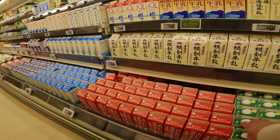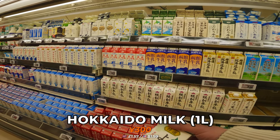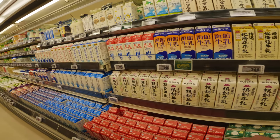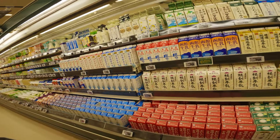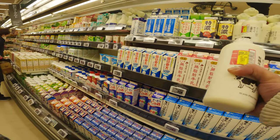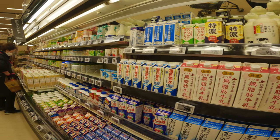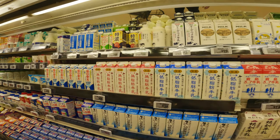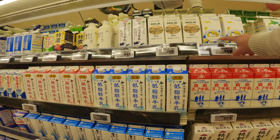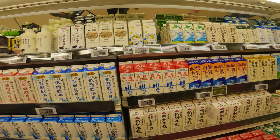Right, this is what we used to buy all the time. This was our go-to milk until we started just experimenting and trying, just working our way through them. 750 yen. I've not messed with this. I'm not that bougie. Not yet. This was really good. This is really nice. Yamanaka Dairy Farm.